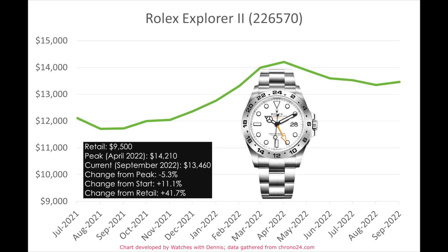I'm now changing the y-axis to $9,000 as the floor so we can better see the peaks and valleys of the analysis. While this version of the Explorer II was unveiled in the early months of 2021, I don't actually have Chrono24 secondhand unworn data until July. So we're going to start the examination period as of July 2021, where the market average price for a secondhand but unworn Rolex Explorer II 226570 was $12,115. Note that this is higher than the retail price, but this wasn't even the retail price back then. We'll touch on that here in a moment.